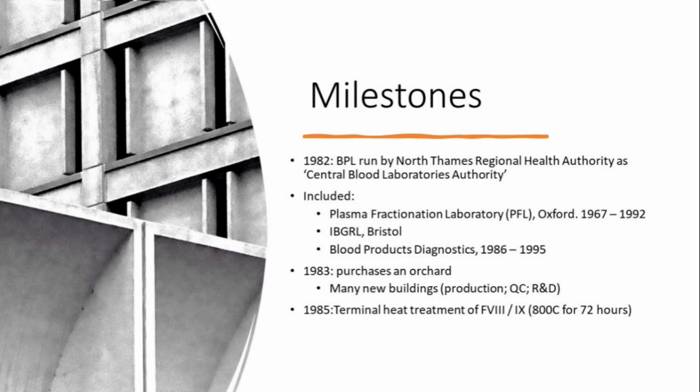So there was a specialist coagulation factor research base in Oxford called the Plasma Fractionation Laboratory, and this ran from 1967 to 1992. There was a laboratory specialising in blood grouping reagents, the International Blood Group Reference Laboratory, which was based in Bristol Hospital, and there were also various diagnostics and serological tests being worked upon.